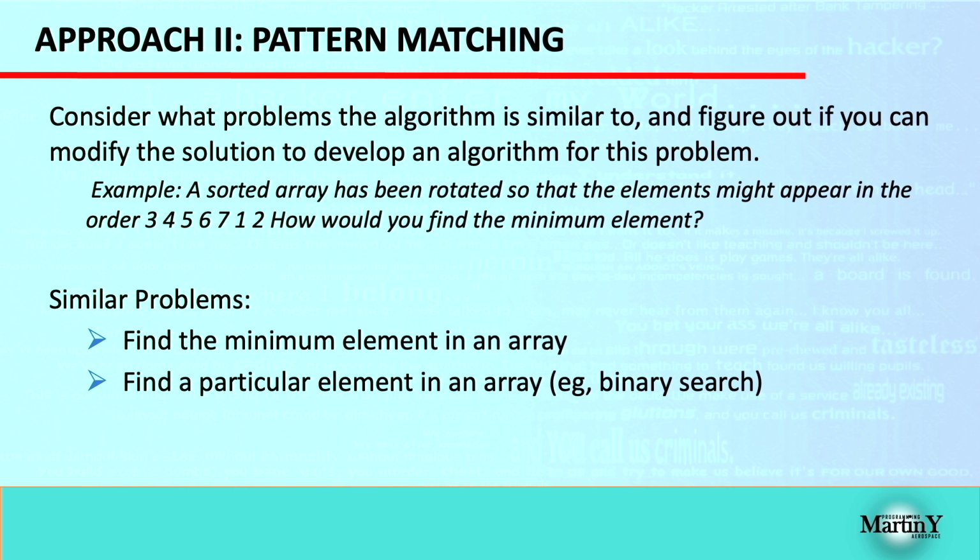For example, let's say that a sorted array has been rotated, so that the elements might appear in order 3, 4, 5, 6, 7, 1, 2. How would you figure out the minimum element? Well, similar problems to that one would be find the minimum element in an array, or find a particular element in an array, or binary search. So finding a minimum element is not a very interesting algorithm. You could just iterate through all the elements. So the first case that we had here might not be very useful in this case.